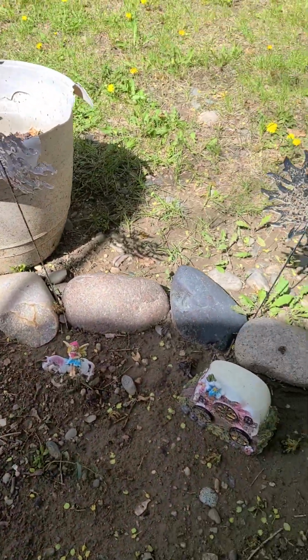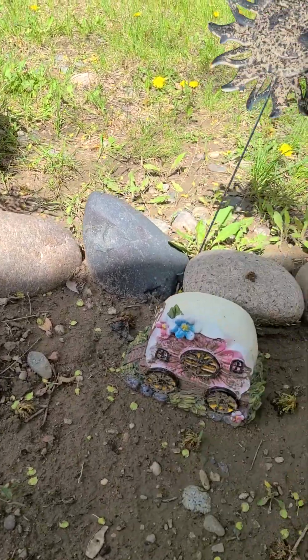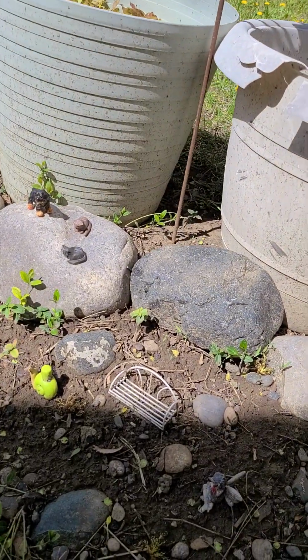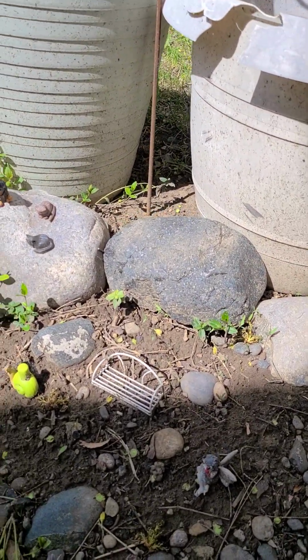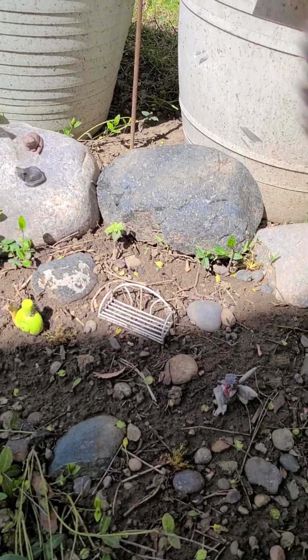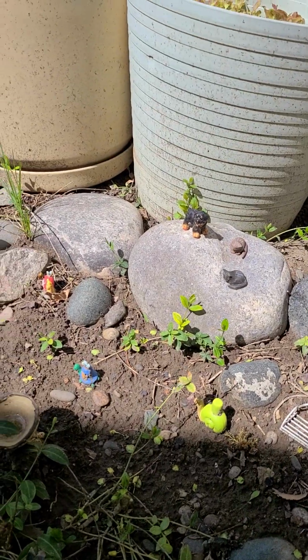Got the glow-in-the-dark fairy, but I still have yet to actually see it glow in the dark. It's a little messy because, again, we've been getting some rain. Got the petting zoo. Cole's here saying hi, and he wants to be petted as well. So got a little fairy garden petting zoo with some of the fairies and their animals and nature.